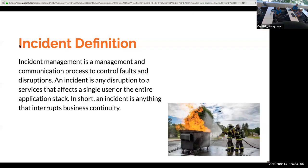Well, the number one job, and we'll go through there, when you're in an incident, what's the number one thing you want to do? Restore service. Restore service, thank you. It is get service back to the customers as quick as possible.